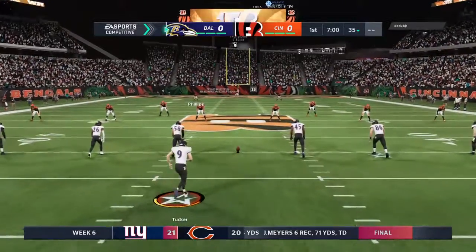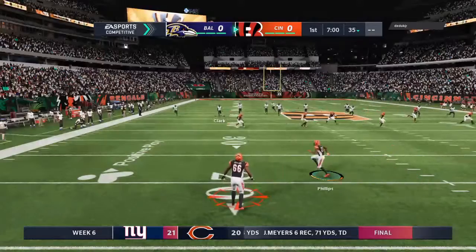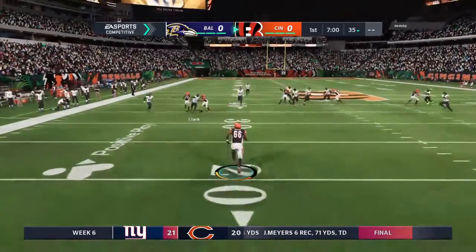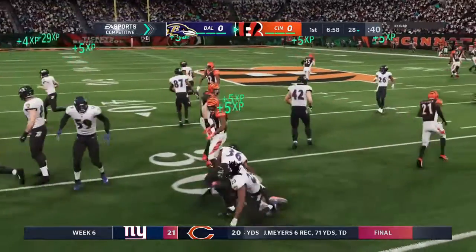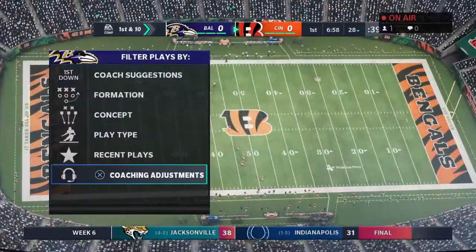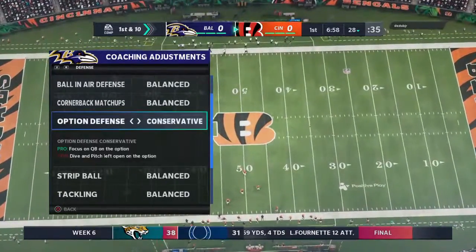Set to go now in Week 6 of the NFL season, and we are underway on EA Sports. From just inside the 20, a short kick. And they will wrangle it down a couple yards shy of the 30, at their own 28-yard line.